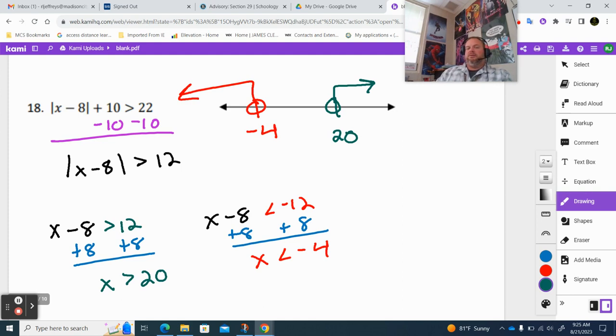Which negative? The negative 12 or the negative 4? All right, remember, when we have the absolute values, we have the original, and we have the evil twin. What did we do to the evil twin? If this is positive 12, this is negative 12. What do we multiply positive 12 by to be negative 12? A negative 1. And in inequalities, when we multiply by a negative, we flip the sign. Honestly, it's not that deep. It's just, you do this, you do this. Bing, bang, boom.